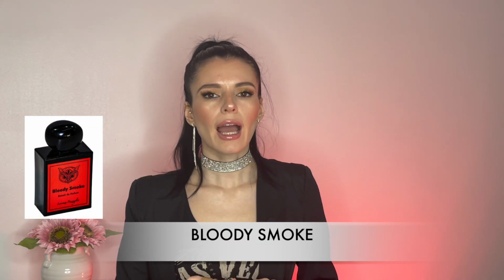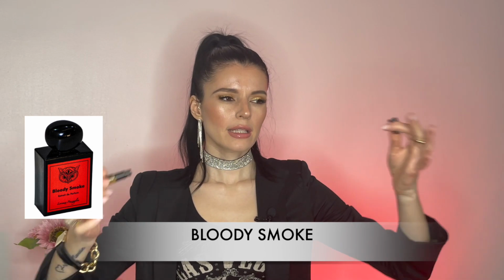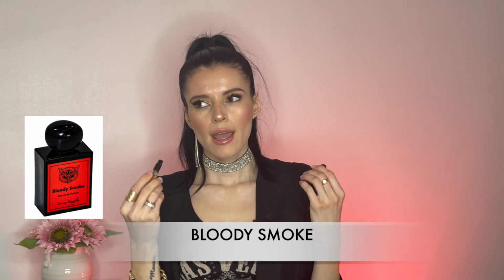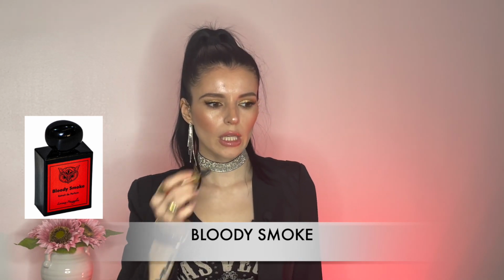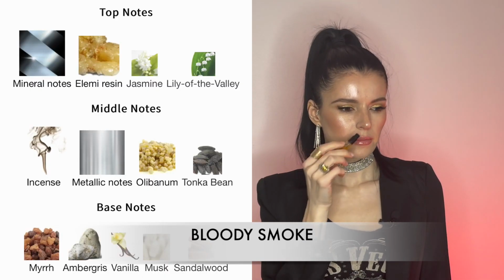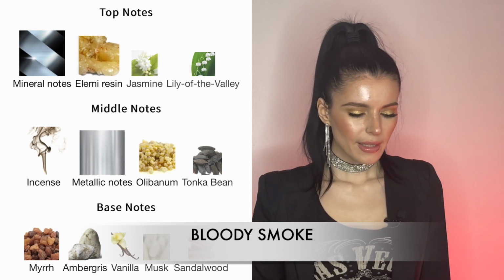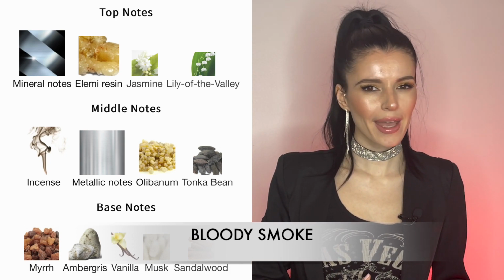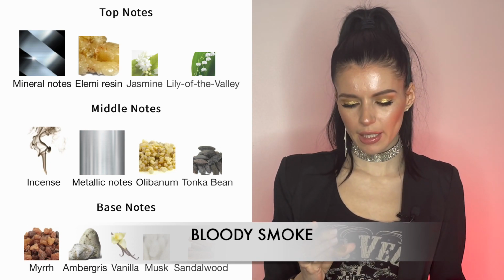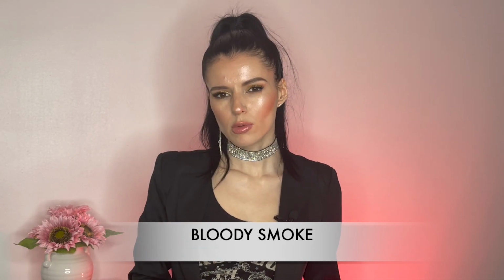And then I have the last fragrance here, which is called Bloody Smoke. Again, I feel like this is leaning more towards the masculine side, and it smells great. It's very hard for me to describe this fragrance because it just smells unique. There are mineral notes in here. I don't remember if there's leather in here or suede or something like that. But even though there are mineral notes in here, it doesn't smell salty. It's not like Ganymede, or whatever it's called, that's very popular right now. In that one, you can definitely smell the saltiness. In here, I don't smell it.